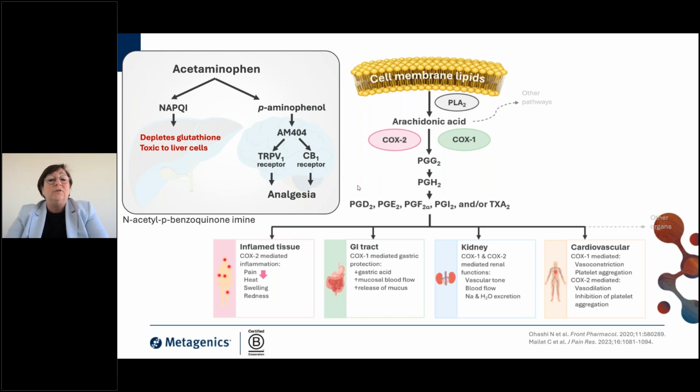So that can be metabolized into para-aminophenol, which will cross the blood-brain barrier, and so will be metabolized into a molecule that is called AM404. And so AM404 can activate some specific receptors, the TRPV1 receptor, and I'll come back to that. So that has the link with pain. It's a pain receptor, and the CB1, the cannabinoid 1 receptor. And so by going in this pathway, this can have an effect on analgesia. So we'll be reducing pain based on this arm, I would say.